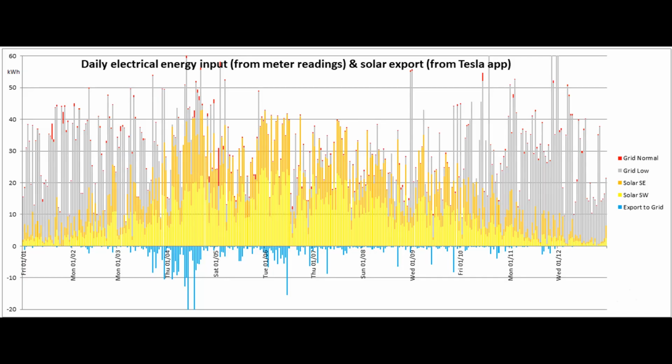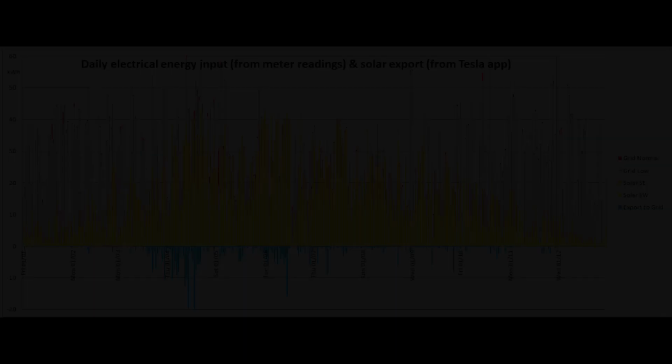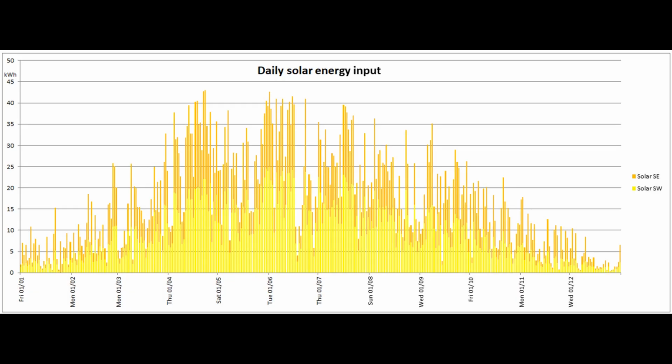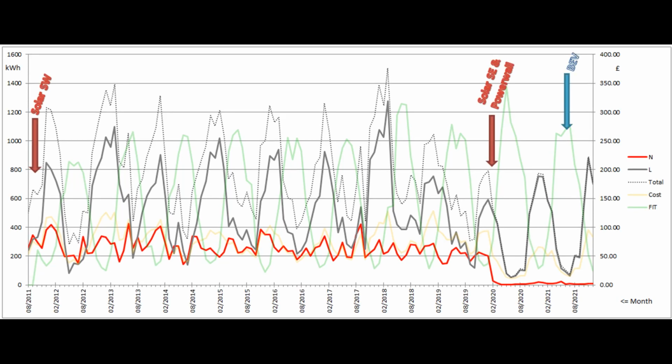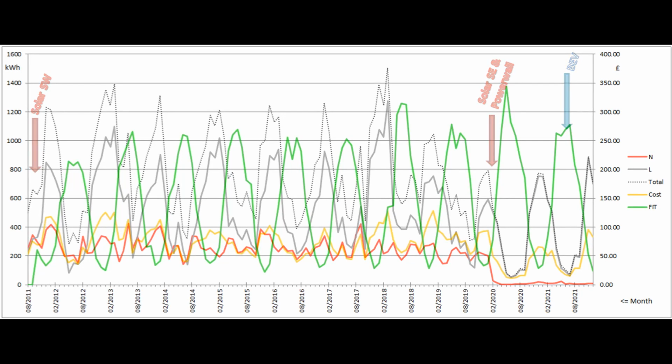This is the distribution of the energy input for the past 365 days. And here's an overview of the daily solar production for that same period. Finally, here's the summary graph for our grid electricity usage since we moved here in the summer of 2011. The grey line is the number of low-rate units and the red line is the number of peak-rate units used each month, as measured on the left-hand scale.